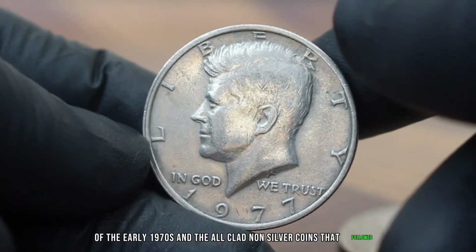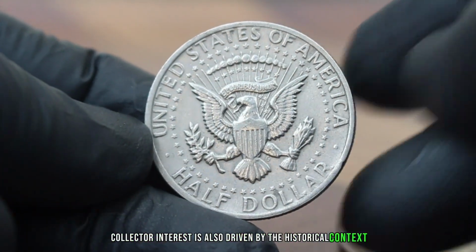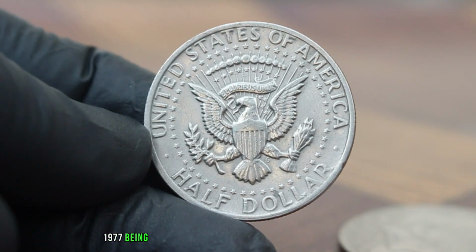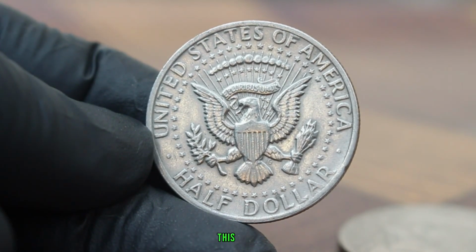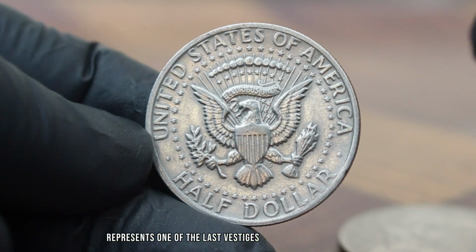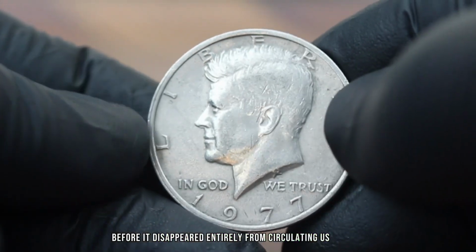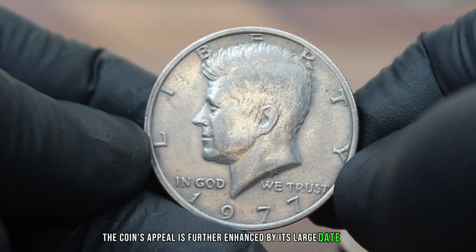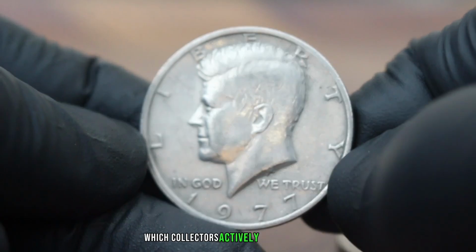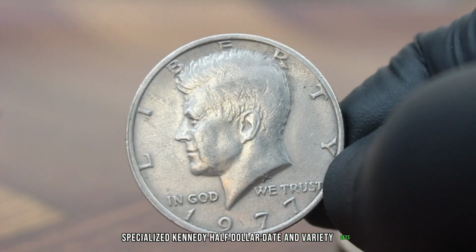Collector interest is also driven by the historical context, 1977 being a post-bicentennial year with limited silver coinage. This piece represents one of the last vestiges of silver coin production before it disappeared entirely from circulating U.S. coinage. The coin's appeal is further enhanced by its large date variant, which collectors actively seek to complete specialized Kennedy half-dollar date and variety sets.